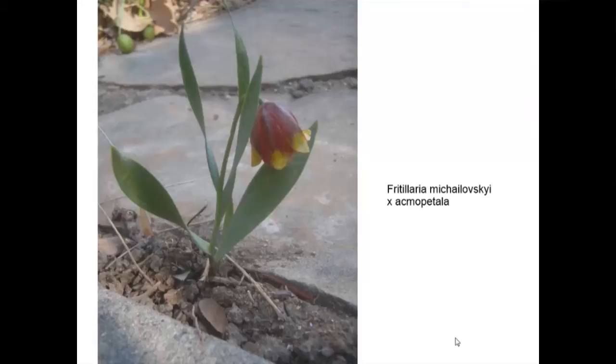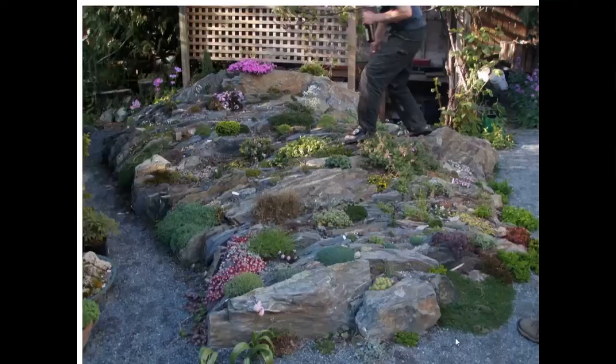Even our rare and special plants will come up in the cracks. The plants love this stuff. They absolutely love it. Even in my clay in Grand Junction, this little hybrid showed up. Plants that you've planted deliberately do incredibly well.